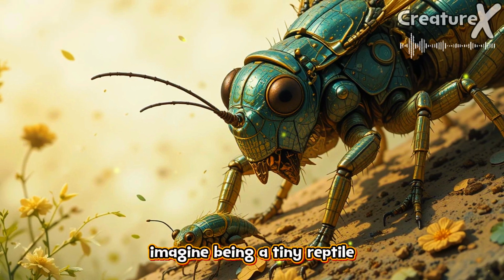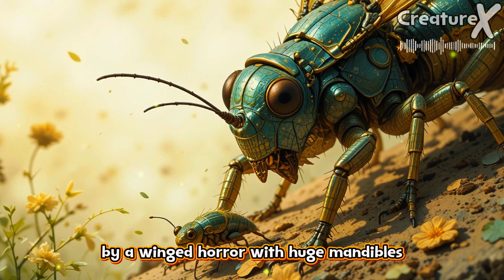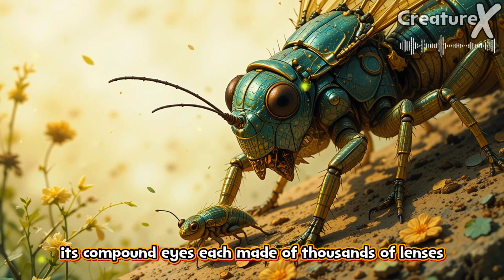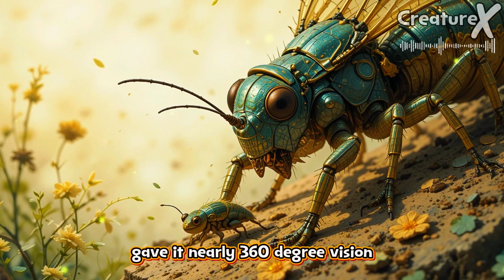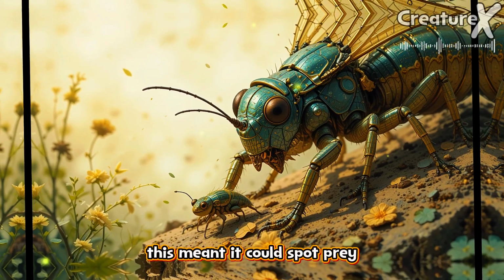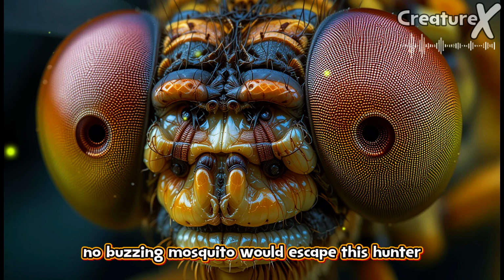Imagine being a tiny reptile and suddenly being snatched from the air by a winged horror with huge mandibles. Its compound eyes, each made of thousands of lenses, gave it nearly 360-degree vision. This meant it could spot prey from far off and adjust its flight mid-air. No buzzing mosquito would escape this hunter.